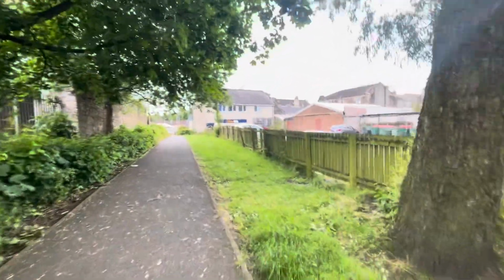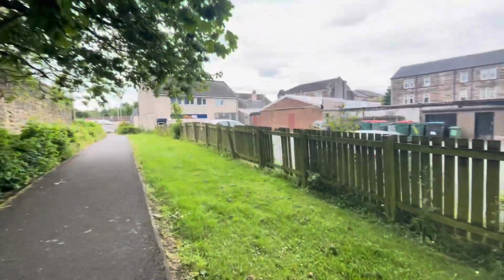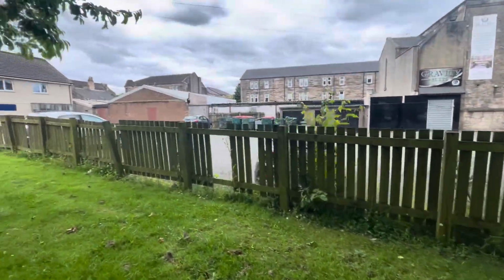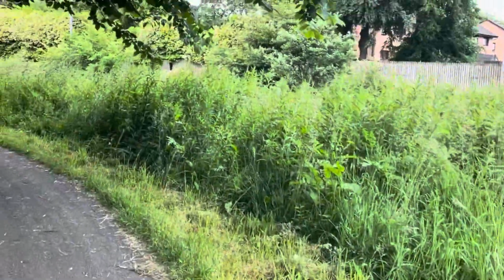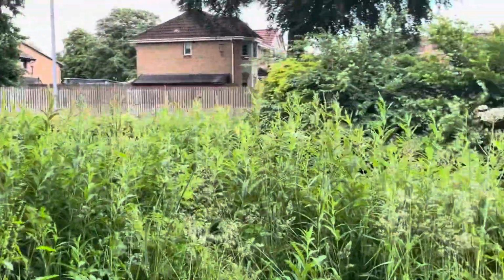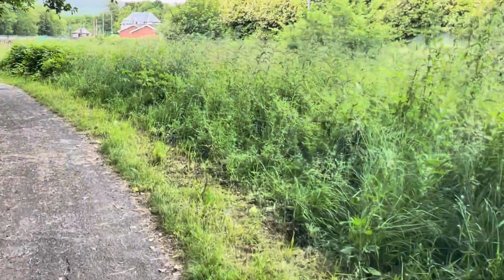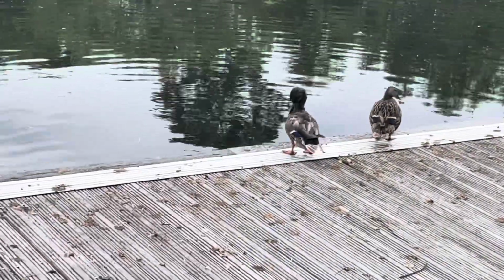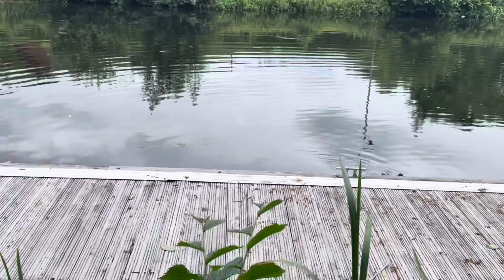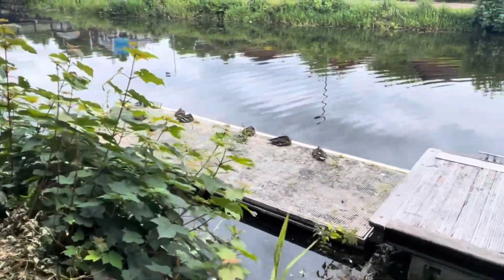Into the town of Kirkintilloch. Cut through the city for just a second and then onto a canal. Sort of a towpath here, I guess. The sleepers over here.